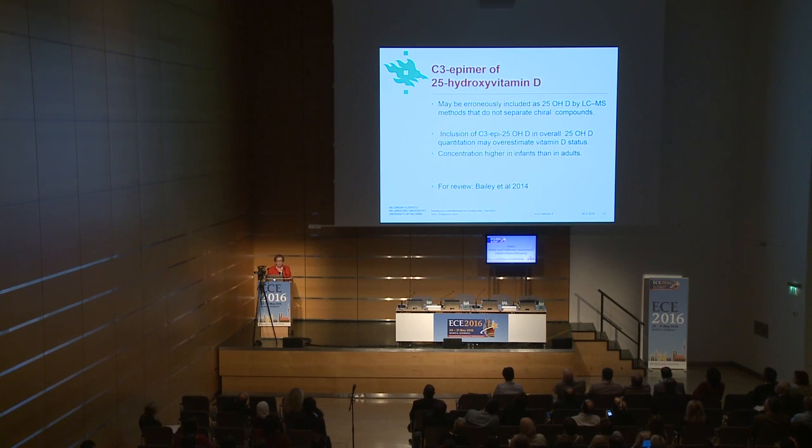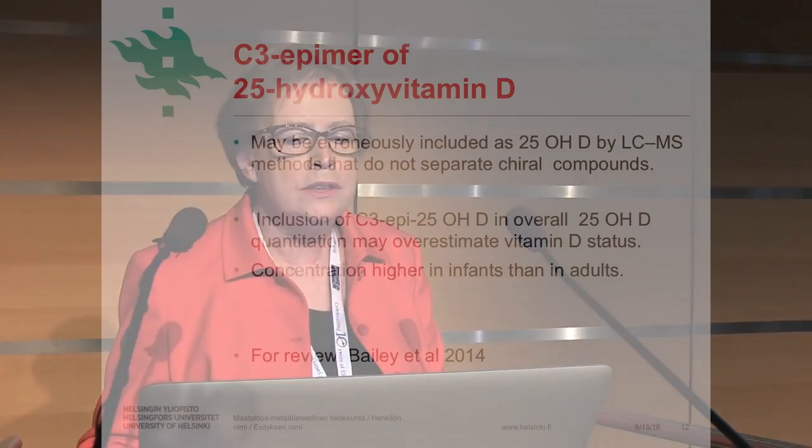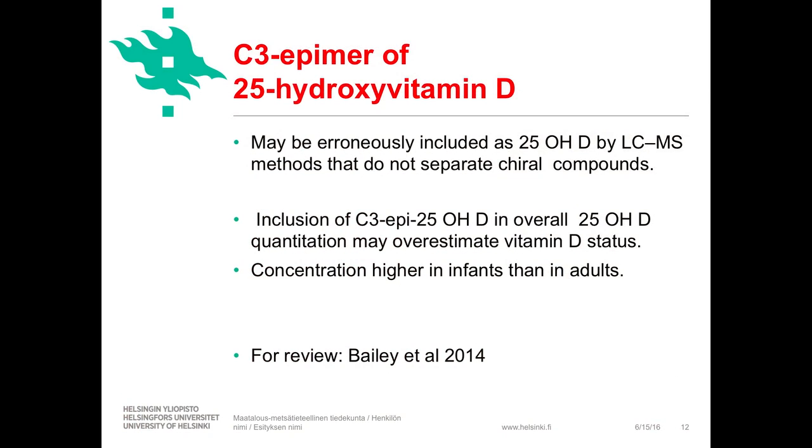So what has been of interest during the last years is that the C3 epimer of 25-hydroxy-D has been found, and it usually doesn't influence the measurements by immunoassays, but it may be included in the 25-hydroxy-D measurements when measured by LC mass spec. And it's important to know this. So it may be that the earlier results with LC mass spec actually also include the epimer. What is interesting here is that the concentration of the epimer is higher in infants than in adults, and it's typical that it may really influence the 25-hydroxy-D concentration erroneously in the child.